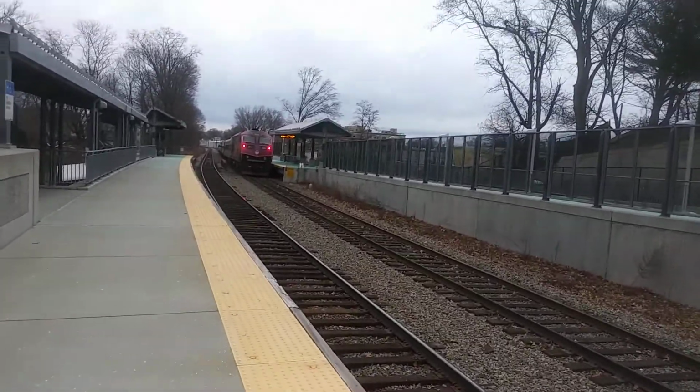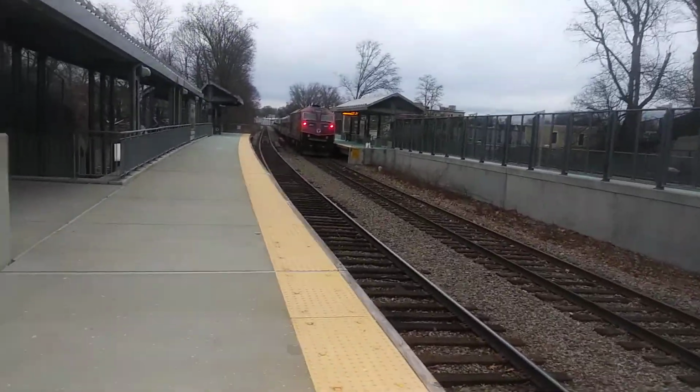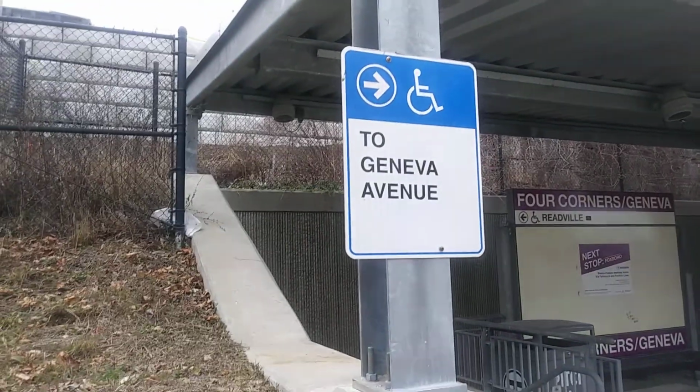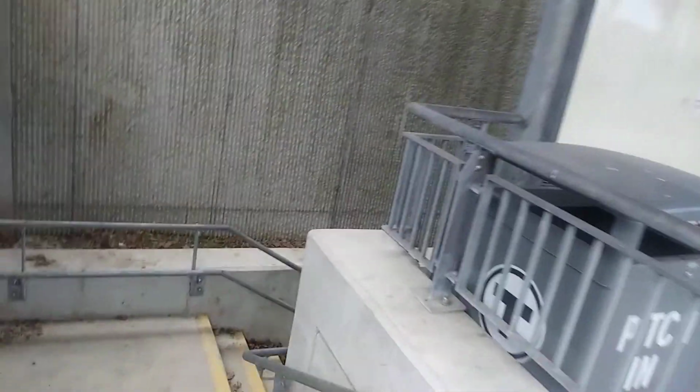Now, theoretically, we should be able to come down this side and come up on the other side to see how that works. So how it says to Geneva Ave. So I just walked from Washington Street to Geneva Ave. I should be able to hop down here and hop back up on the other side. I can either take the stairs or I can take the ramp. This time I'm going to take the stairs.